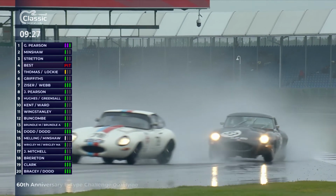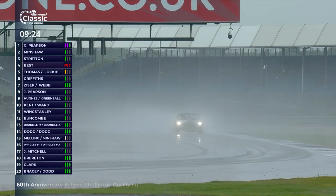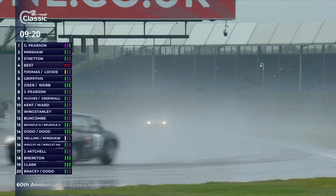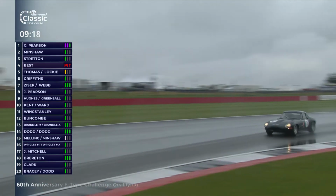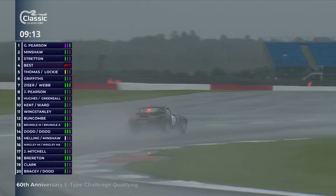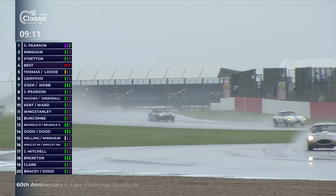He's just gone quickest. I think we're going to see a few more of these though, because the track is getting better, isn't it? And Gary lives just over the road, so he knows exactly what the weather does at Silverstone. Does he literally live over the road? Well, they're Northamptonshire. Northampton, yeah, just down the road. So it's Pearson, Minshaw, and then Stretton.